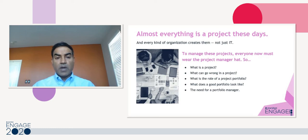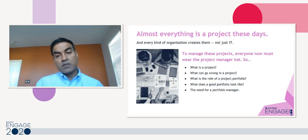So it's important to ask a couple of questions. Number one, what is a project? What can go wrong in a project? And what is the role of a project portfolio? And what does a good portfolio look like? And finally, the need for a portfolio manager.